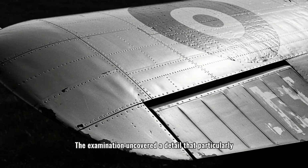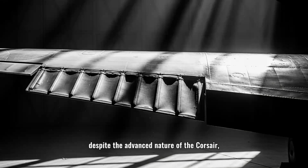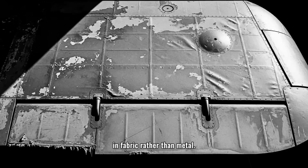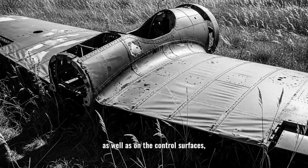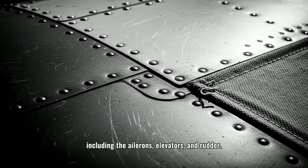The examination uncovered a detail that particularly surprised the technical team. Despite the advanced nature of the Corsair, specific sections of its outer wing surfaces were covered in fabric rather than metal. This fabric covering was found aft of the main wing spar and armament bays on both upper and lower surfaces, as well as on the control surfaces, including the ailerons, elevators, and rudder.